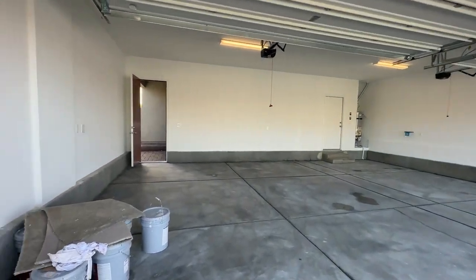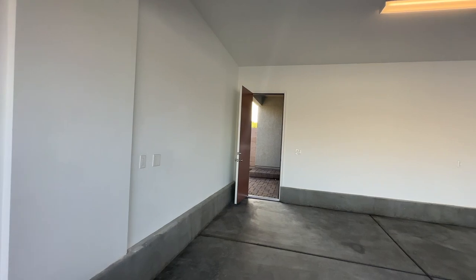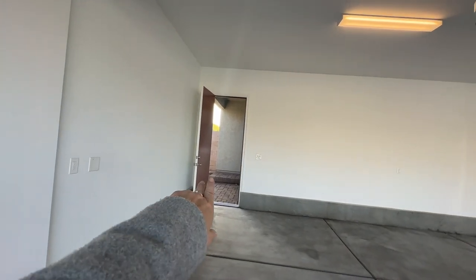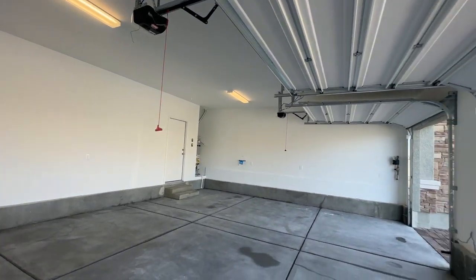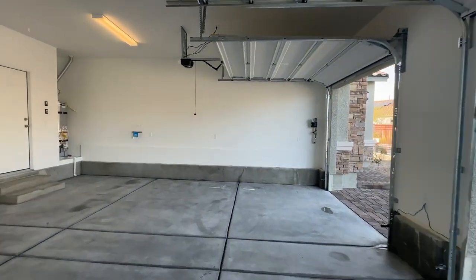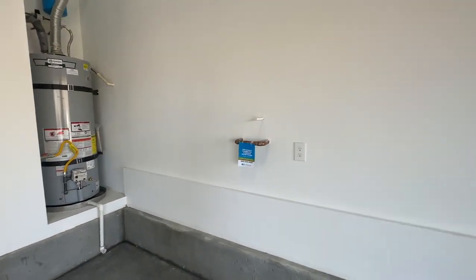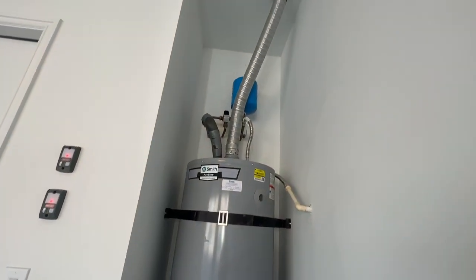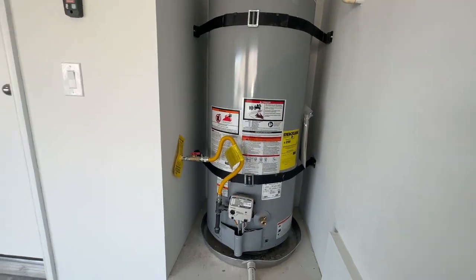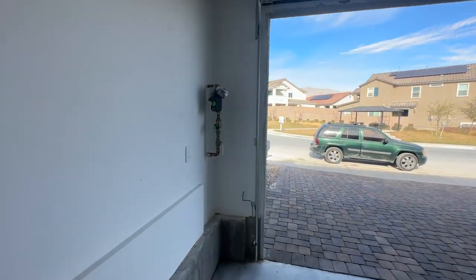It's a 3-car garage, which is really nice. You have your fire sprinklers. And again, access from the garage to the next gen suite. It is plumbed for a water softener, and it does not have a tankless water heater. It's a 50 gallon water heater, which is good. And then your main water shutoff valve.